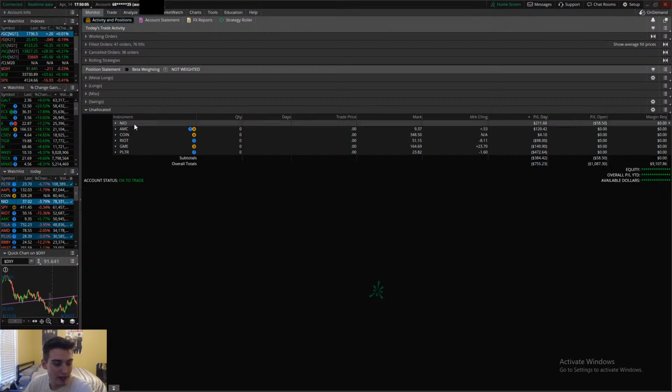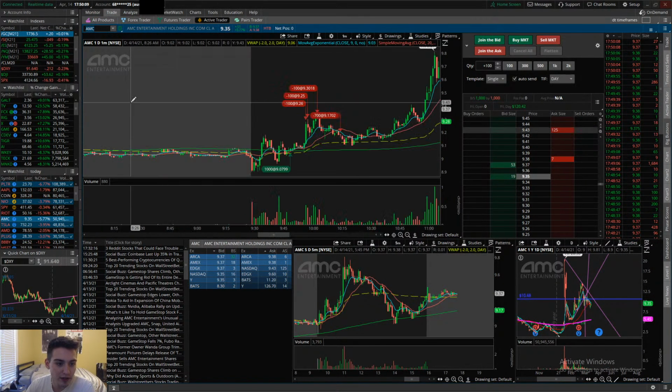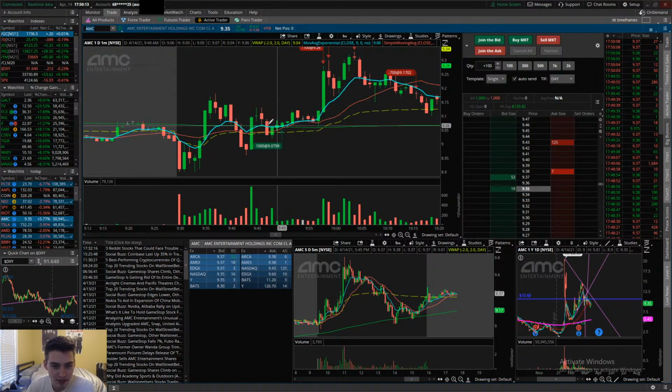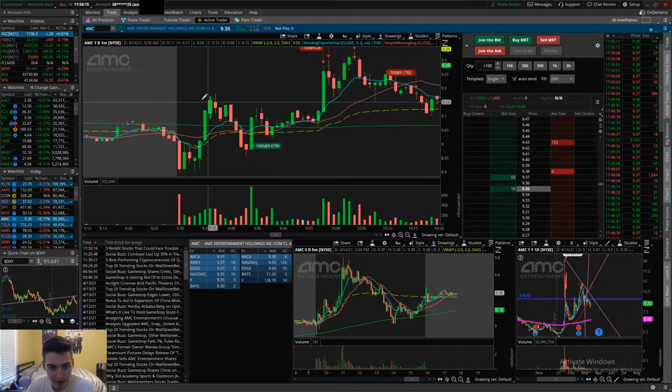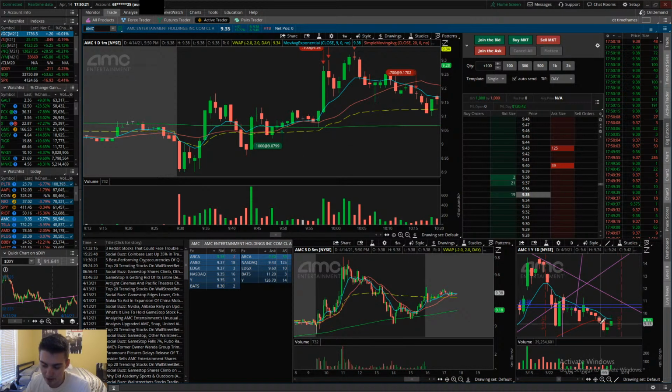Okay, moving on. AMC, I had a good trade on this as well pretty early on. This one I just jumped into here. I liked this setup, how it was kind of consolidating around this level. And the daily chart, especially gapping up too, is looking fairly bullish, maybe some continuation today.